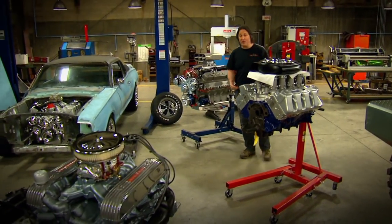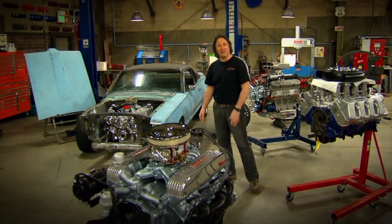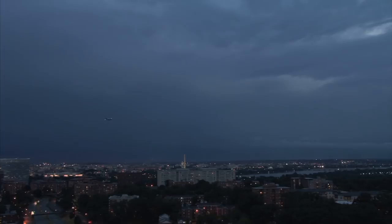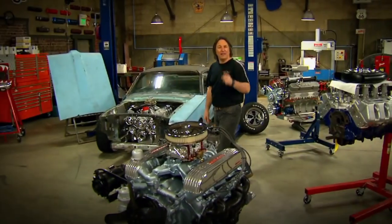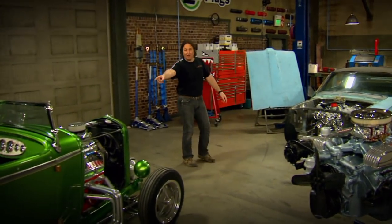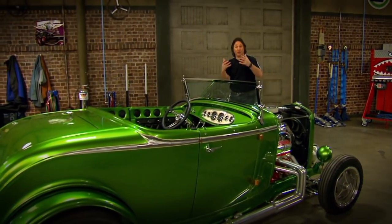When somebody says off-roader, an image comes to your mind. When somebody says airplane, you think of a certain thing. But is it possible for an airplane to be a hot rod? Is there a flying equivalent of a '32 Ford? And if there was, is it something that you could buy and own and afford to have?